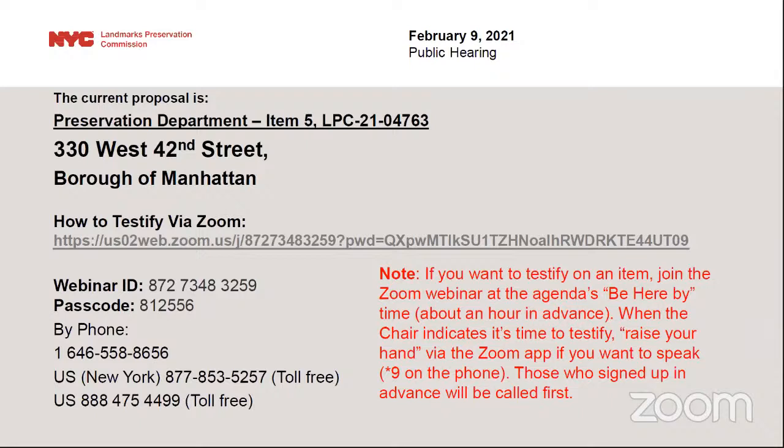Architecturally significant midtown lobbies and public interiors are being demolished left and right, and no one's really talking about this. I understand the agency has many other priorities, and that's fine, but the demolition of any interior of this stature ought to serve as a wake-up call. And I would really sincerely hope that LPC will move forward and consider reviewing this interior space for future designation. Thank you.